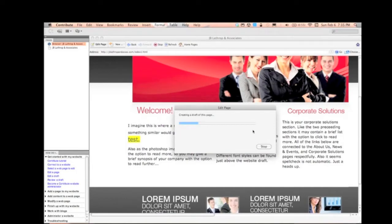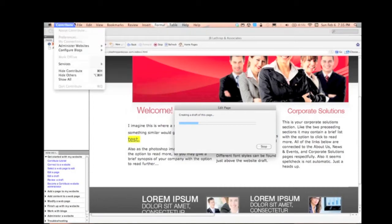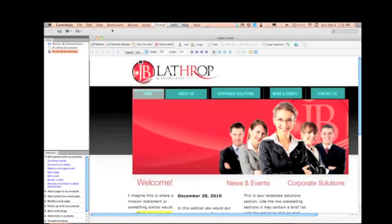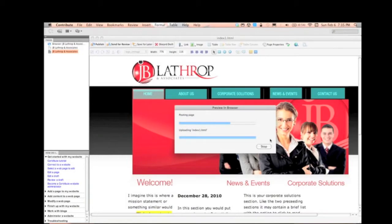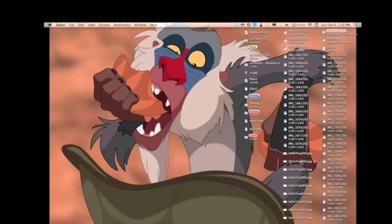I should have showed you in the first place, but you can preview them in browser. It's right there. So I should have done that as soon as it makes a draft. Okay, so you can preview in Safari or whatever browser you'd like. So it's firing up Safari. And usually it won't take this long, it's just that it was not open.